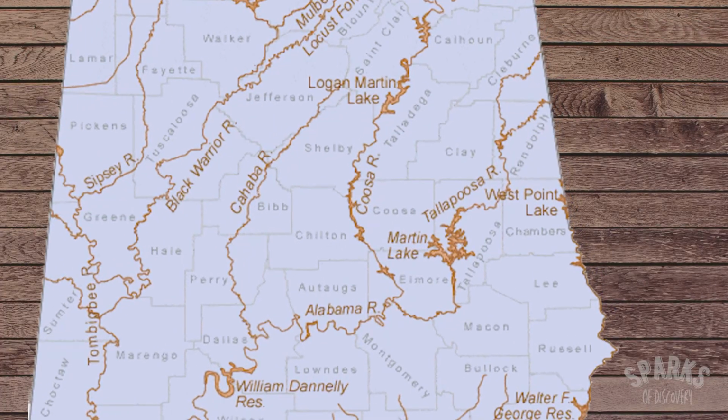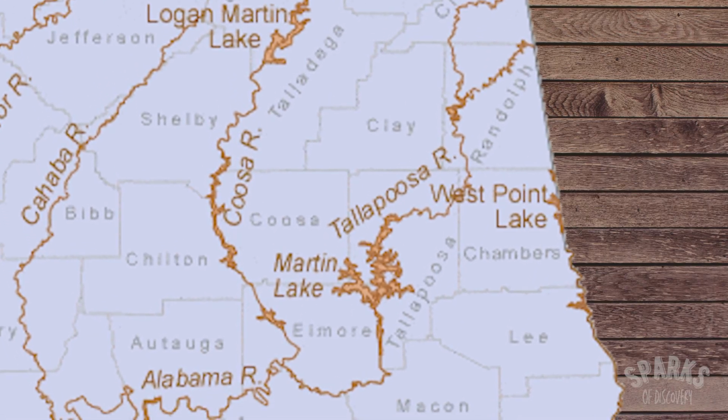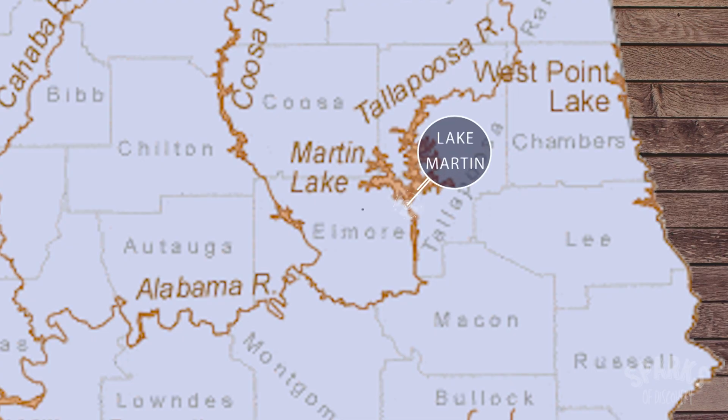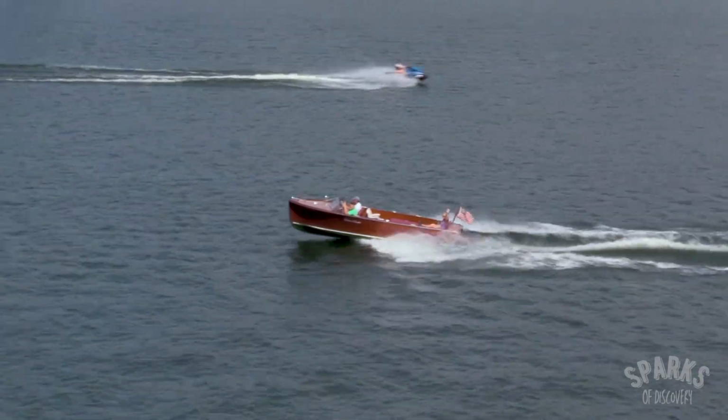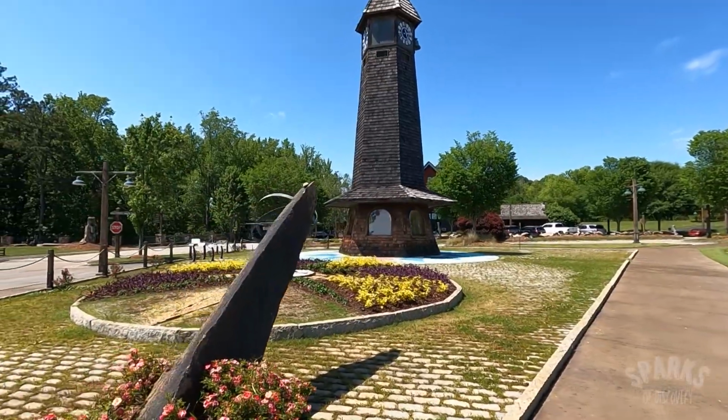The Tallassee River stretches all the way from North Georgia down through Alabama, before joining the Coosa River to form the Alabama River near Wetumpka. It's on this southernmost stretch of the river that we find a series of 3 lakes, each created by hydroelectric dams. In this episode, we'll discover some of what these lakes and the surrounding area have to offer.